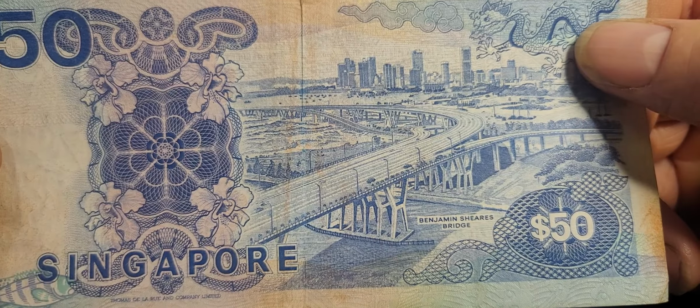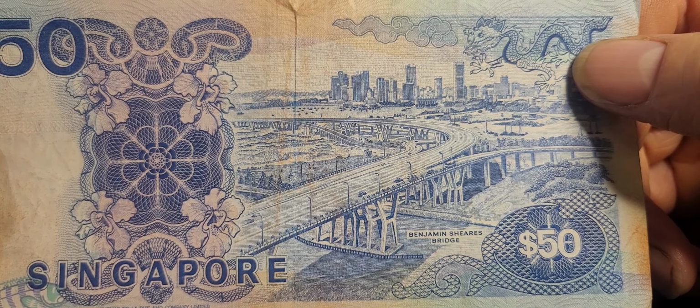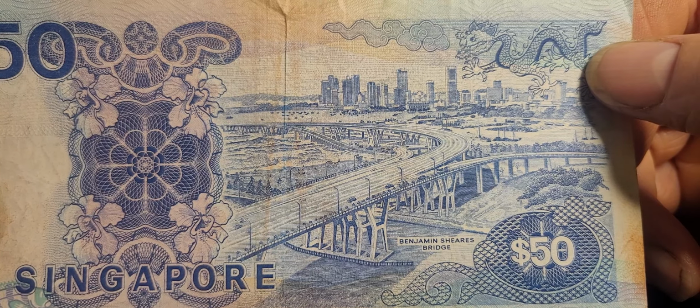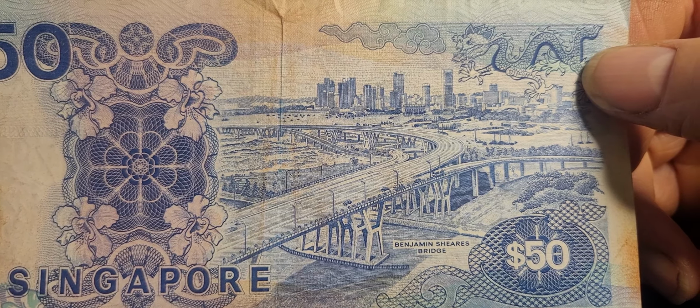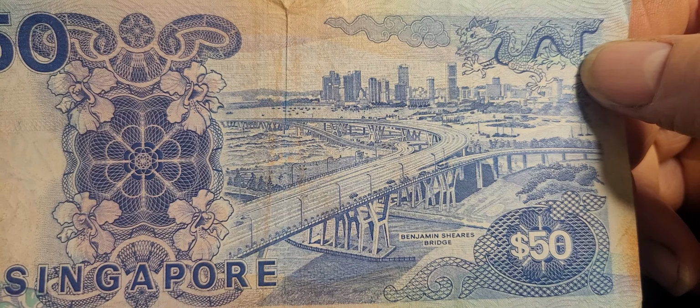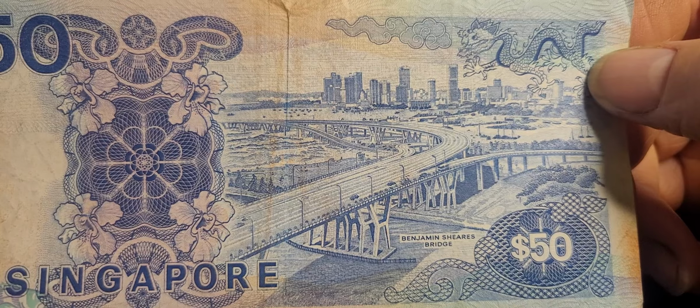And on the back, we have the Benjamin Shearer's Bridge. I'm not sure if that's standing. Obviously, it's a multi-span bridge, and it connects different parts of Singapore. It might even connect to Malaysia. That I need to look up.